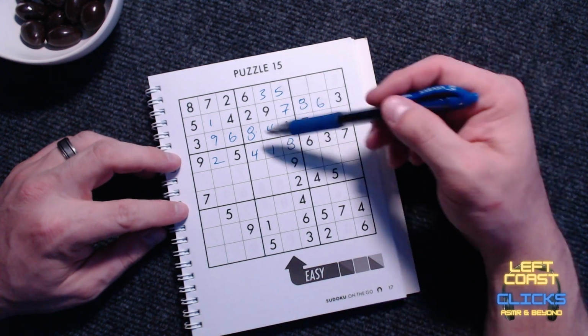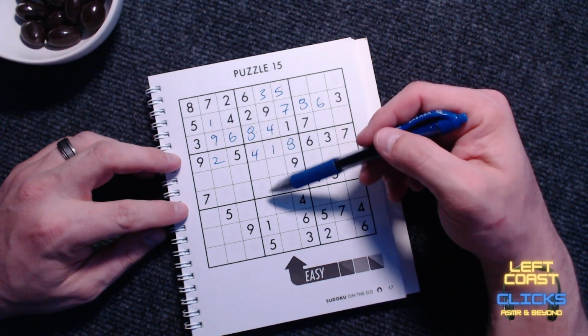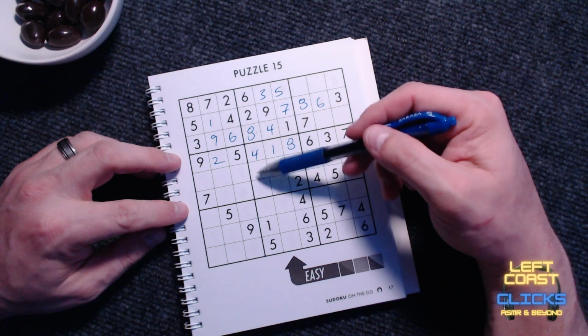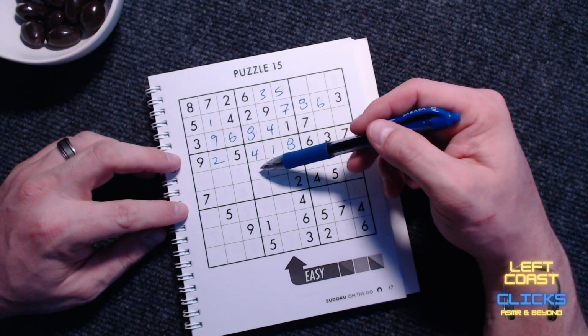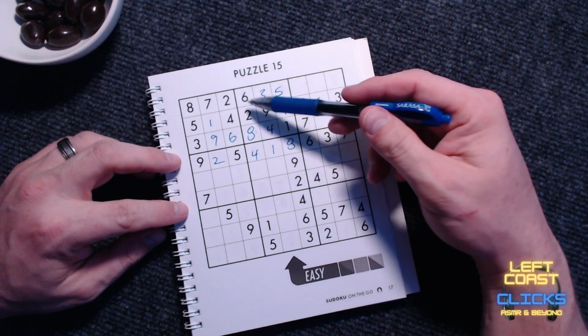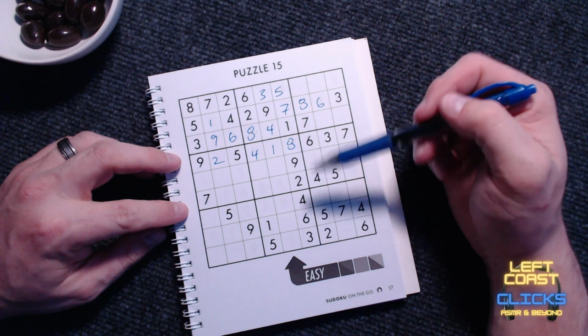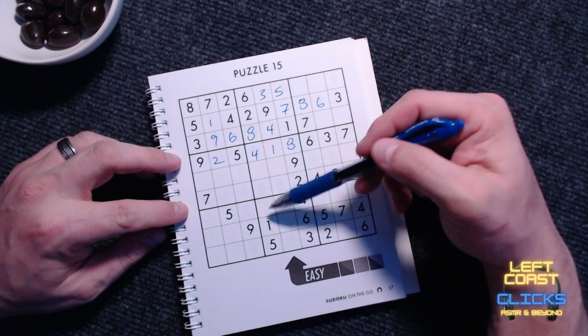Okay. Let's do this vertical column here. 1, 2, 3. That can't be a 3, it has to be one of those 2, but I don't know what yet. 4, 5, 6, 7. 7 could be there or there.